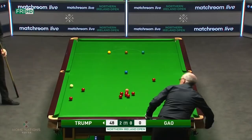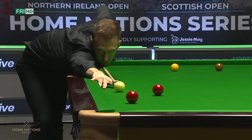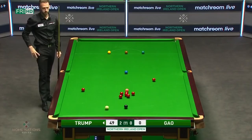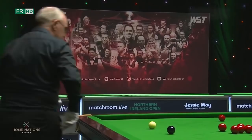We had one last year, Stuart Bingham, of course, in Belfast, and John Higgins made one in 2016 in this event. 49. Yeah. He may have felt that he got a very slightly heavy contact there, I suppose. Hence, his position is not immaculate here for this next black.